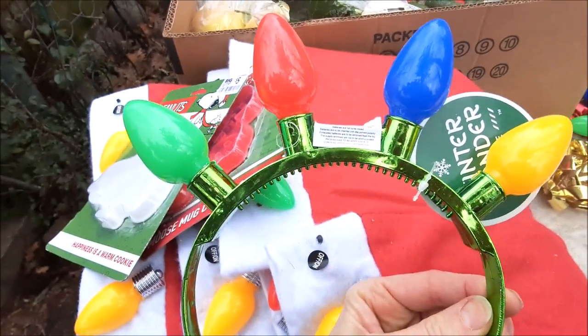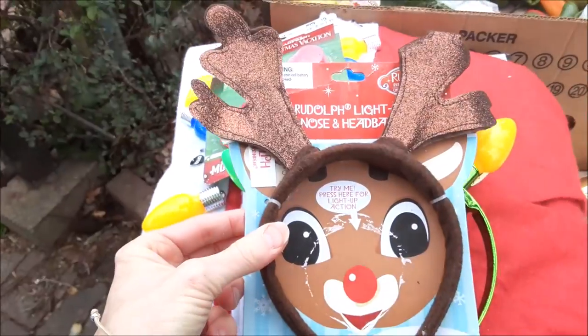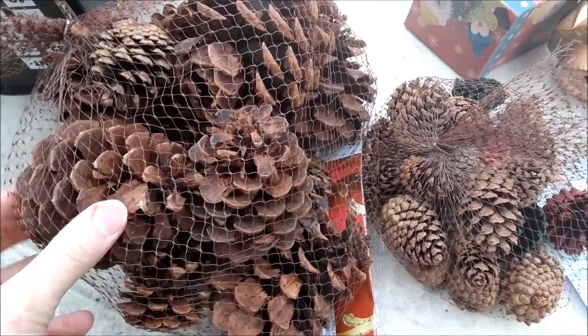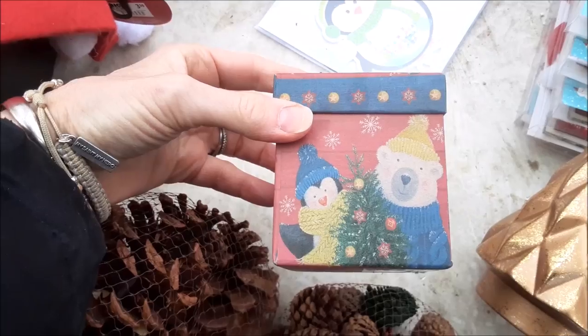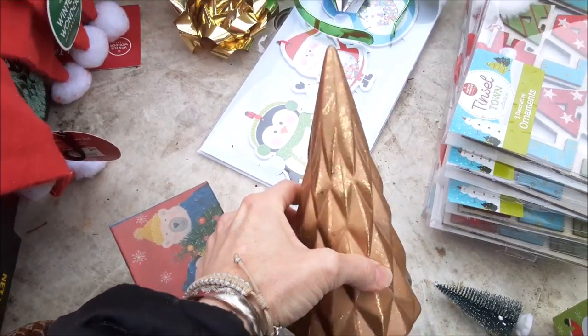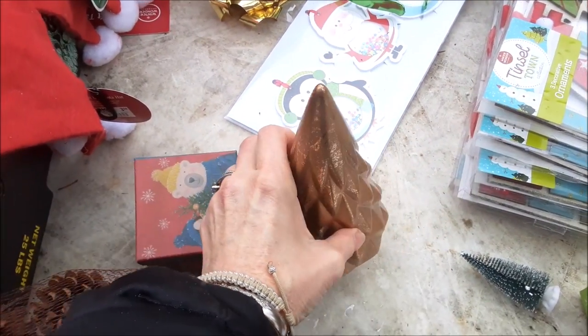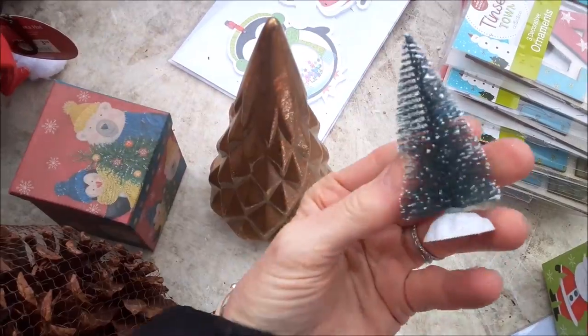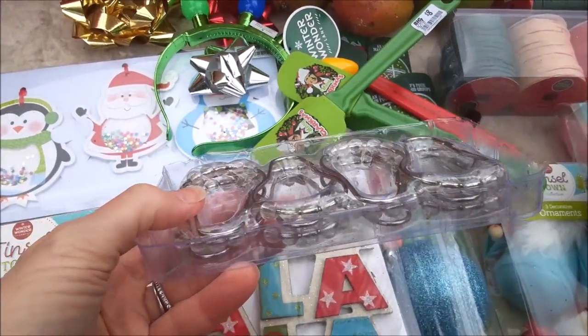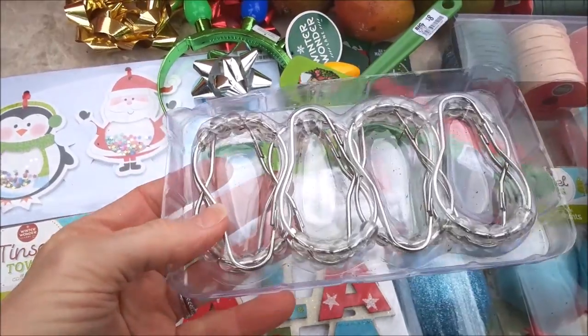We got this cool headband with Christmas lights and the Rudolph the Red-Nosed Reindeer headband. We have these pine cones. They smell like cinnamon, big ones and little ones. A little gift box, a little decorative tree. I guess that's what that is. It's just a little decorative tree shape. And a little baby tree too. We got 2 of these shower curtain holders. You know, shower curtain holders.